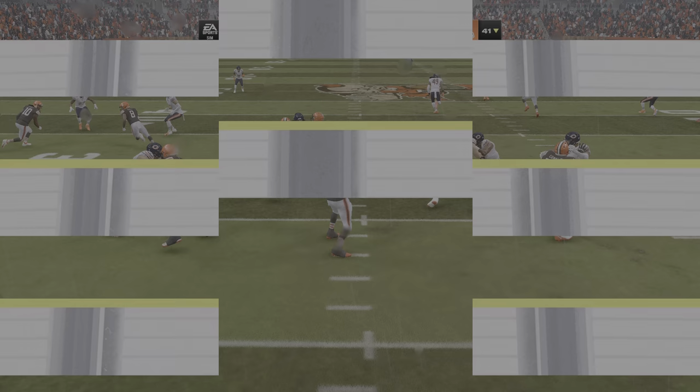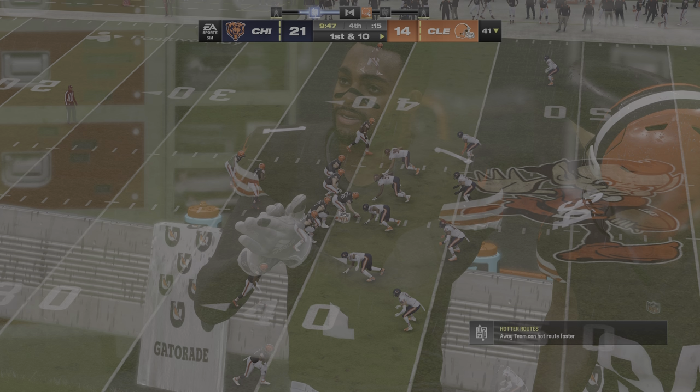I like the design that we're seeing right there. This is what they need. Down by a touchdown here in the fourth, they just need to keep working their way downfield, and when they see openings, take their shots.